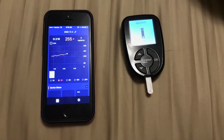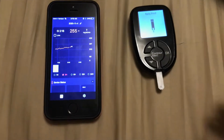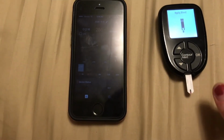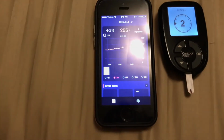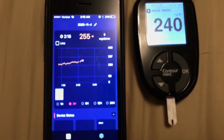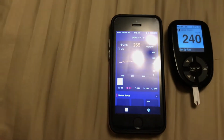So one thing I try to do before I go to bed, and sometimes if I don't feel like what my levels are, I try to check my meter, so this one here, and see if it matches somewhat close to what my Diabetic app is reading. So I have 240 and 255, so if I actually wait like 10 to 15 minutes, I might see this drop a little bit, so I would call that relatively good.